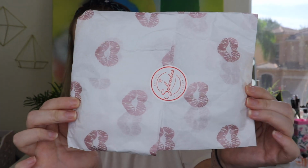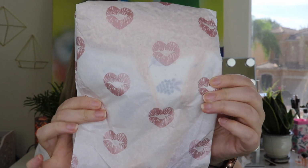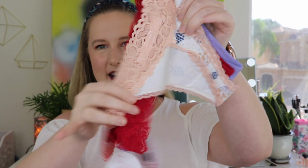Oh, the tissue paper it's wrapped in is so cute. Little kissies in a heart shape. Let me try and get this sticker off so I can save it. Ooh, that's very pretty. So here is a sneak peek. I can say I love the colors. Oh, and it looks like we have all thongs this month. So they switched it up. So this is an example of what you would get if it was the thong variety, and these are so cute. We have 2 solid print and 1 looks like floral.